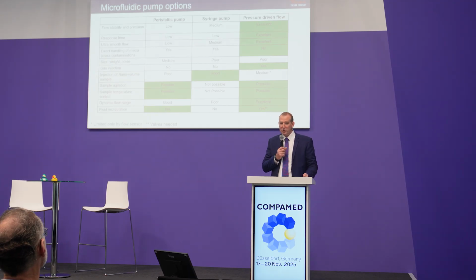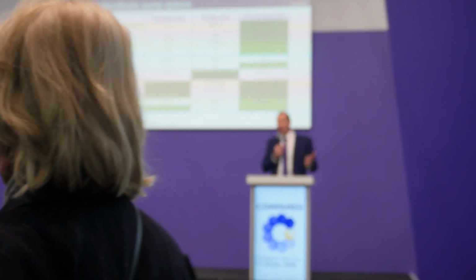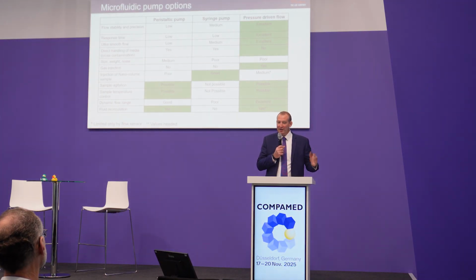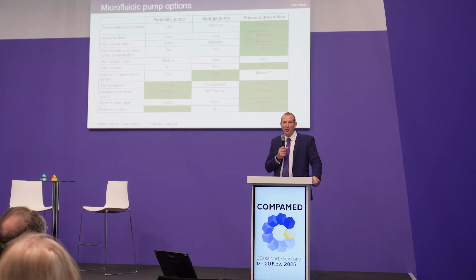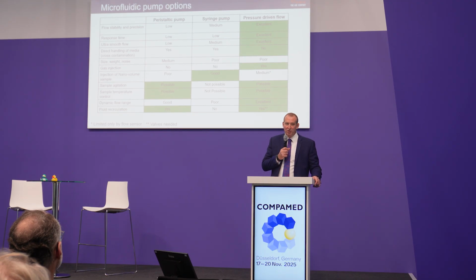So if we think about the kind of pump mechanisms that you use, the syringe pump has been the industry standard for years. Peristaltics are also used, but I don't expect you to take note of all this. I know it's a lot of words. I looked at a presentation guide before standing up and doing this today. It said try not to include too many words, bullet points.